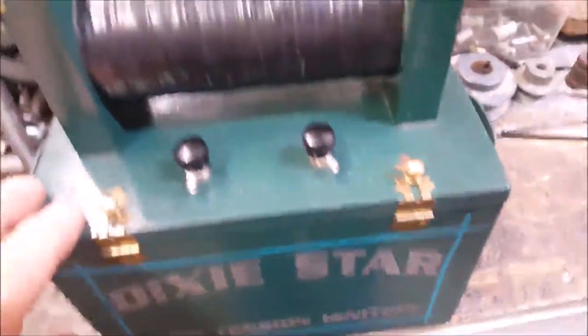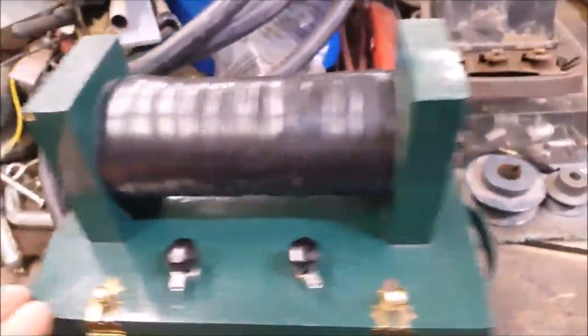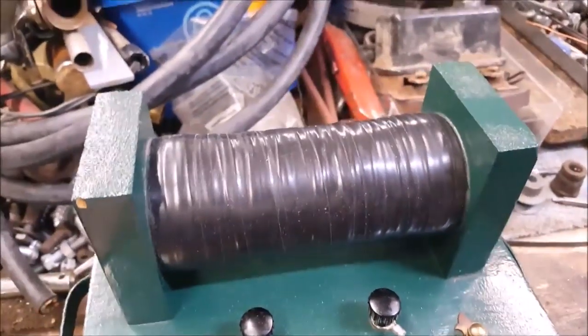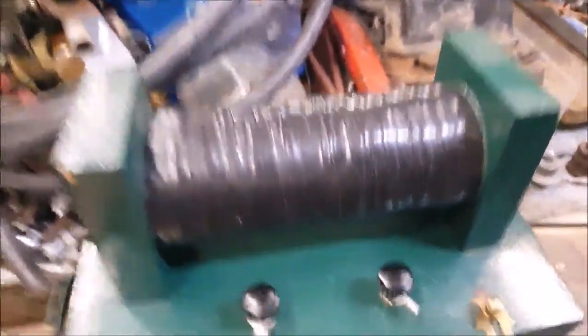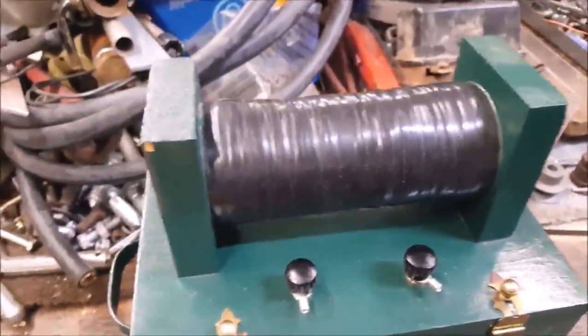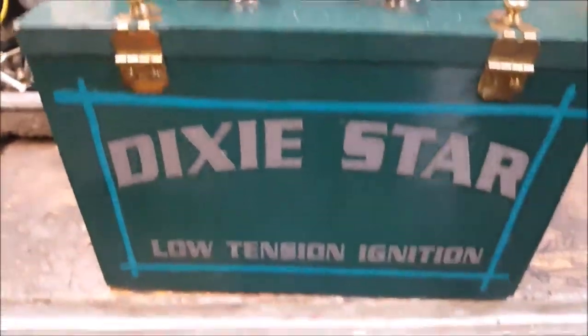But you know, if you're going to build one of these low tension coils, you've got to have some copper wire on there. You can't run around through there to get the spark that you should be getting. If you wind them too skinny, you get too sharp a spark. Look it up in the book. Oh, yeah.